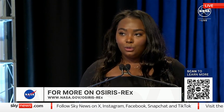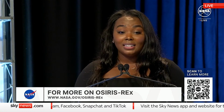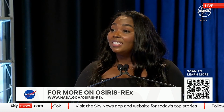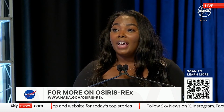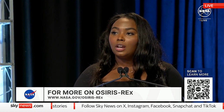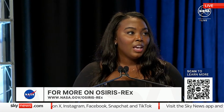Over the next 2 years, from late 2023 to 2025, the science team will characterize the samples and conduct the analysis needed to meet the mission's science goals. NASA will preserve at least 70% of the sample at Johnson Space Center for further research by scientists worldwide, including future generations. With these findings, NASA can take another giant leap forward for the agency and for humanity.